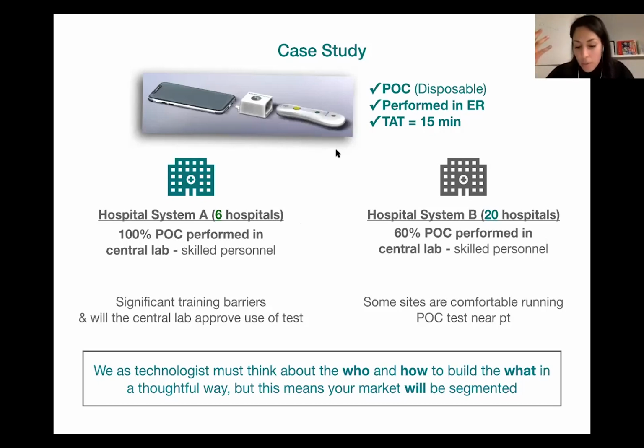If you picture when people talk about building new technologies for disease, we're always saying cheaper, faster, and easier to use. That's what we're always thinking about. But if you look at the healthcare system as it stands right now, and you decide to design a test, and you say, yes, I want it to be point of care, I want it to be run in the emergency rooms because that's where a lot of emergent things are happening. And we want a turnaround time. We know we want it to be rapid, so we need it to be less than 15 minutes.